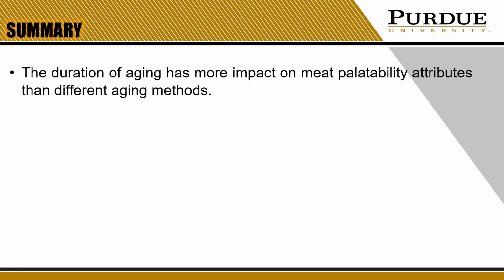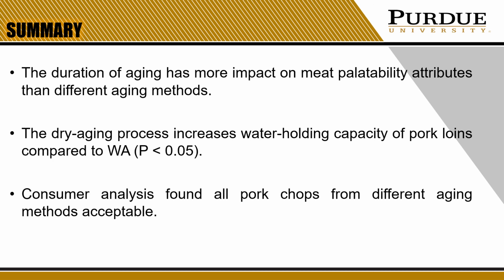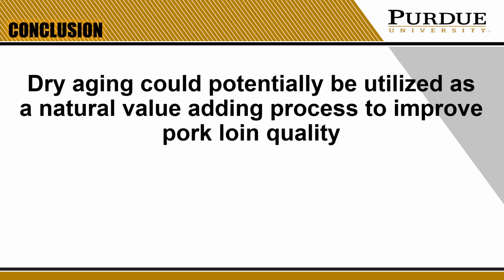The dry aging process increases water holding capacity of pork loins compared to wet aging. Consumer analysis found all pork chops from different aging methods are acceptable, and microbial shelf life was found acceptable. We can conclude that dry aging could potentially be utilized as a natural value-adding process to improve pork loin quality. Being aware of the effect of dry aging meat can give knowledge to many meat producers on how to prepare their meat to obtain the best effect for their consumers.